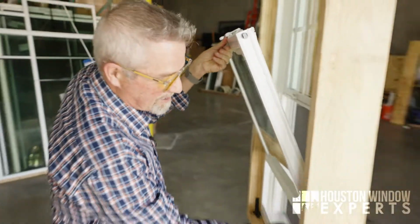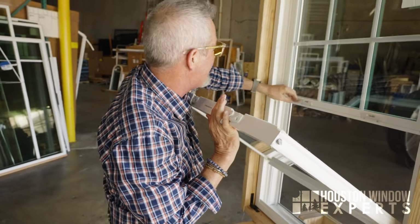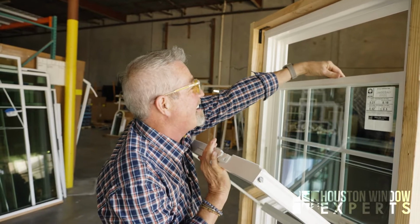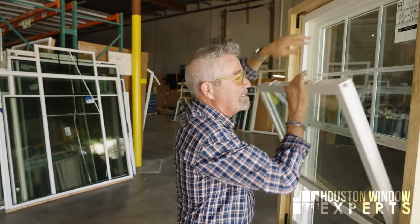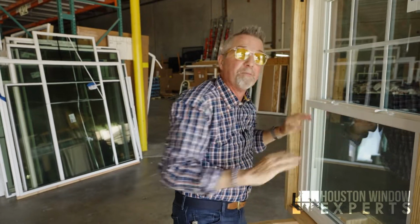You've got weather stripping across the bottom. You've got weather stripping across the top. You've got weather stripping inside of the meeting rail. You've got weather stripping on the top side of this window inside of here. And on that side over there, you've got it across here. 600 inches on a typical size window, 600 inches of weather stripping. I mean, they're doing everything they can to keep the heat in and the cold out and vice versa.